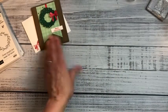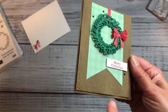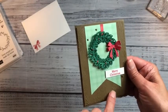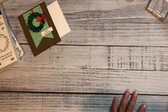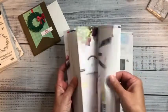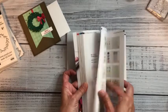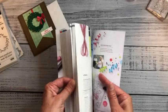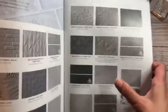The embossing that was on that back panel, let me see if I can get that nice and up close for you. Can you see that? It's a wood grain. It looks like I warped that and didn't realize it. Anyway, I believe this one's called Timber. I'm going to double check that. I've got my catalog right here. It's in the annual catalog, not in the mini catalog, the embossing folder. Let me try that again because I think I've already gone too far. There it is. Yes, it's called Timber.